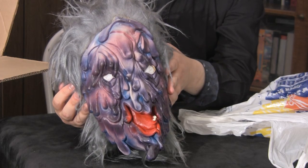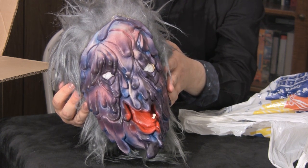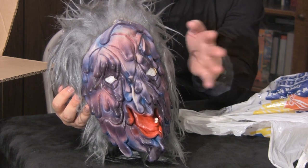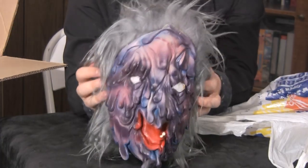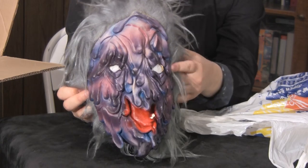B Something Studios was another mask company that started, I believe, in the 1970s, and they still exist today under the name Zagoni Studios. Zagoni is the name of the founders, the last name. But back in the 70s, 80s, 90s, they were B-something Studios. And they made a mask that looked almost just like this. But this is the Topstone version.